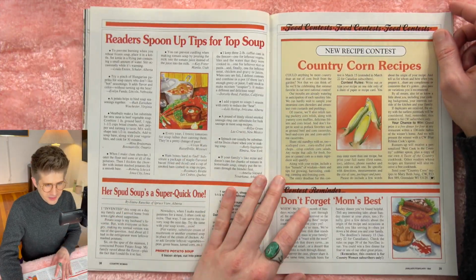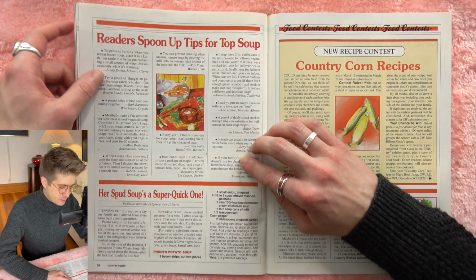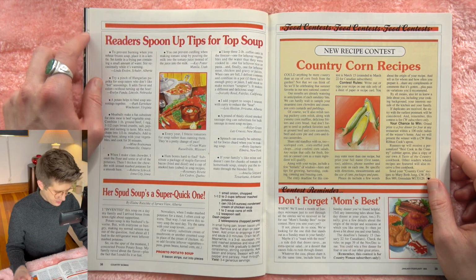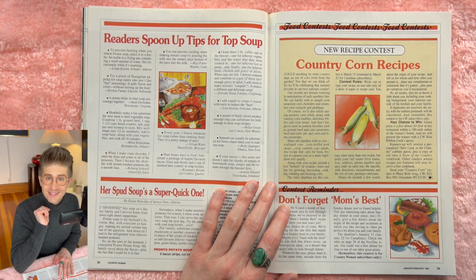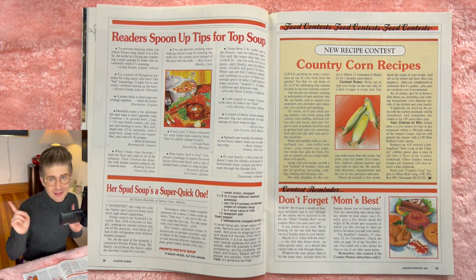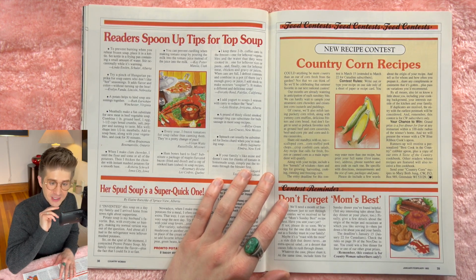God, they really are committed to the soup theming. Readers spoon up tips for top soup. Whoa. This is like a mend and make do, nothing goes to waste soup concept from Dorothy of California.